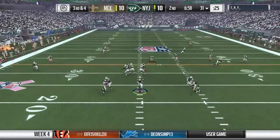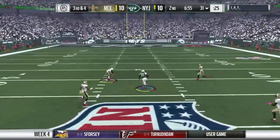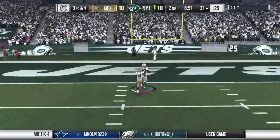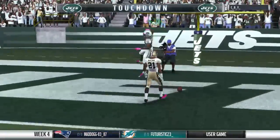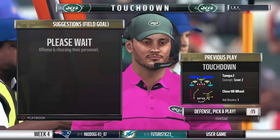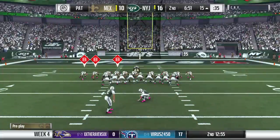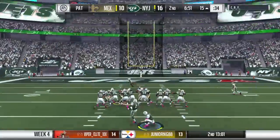From the gun on third down, Bortles. And he's got a man open. That's Marshall. And he's in. Touchdown, Jets. Their big-bodied receiver. His second touchdown on the season. And the Jets are going to take the lead.